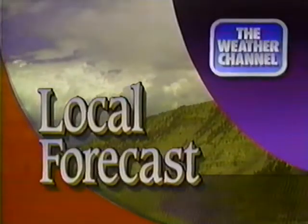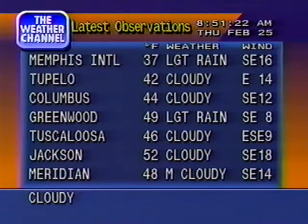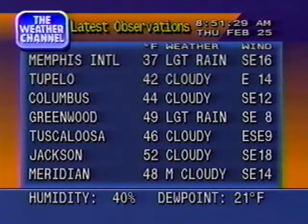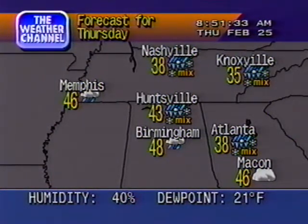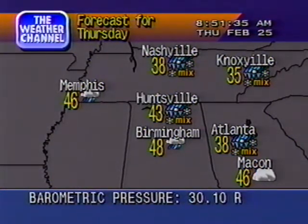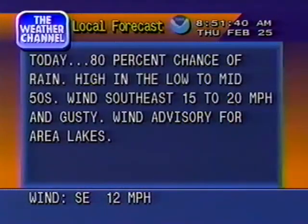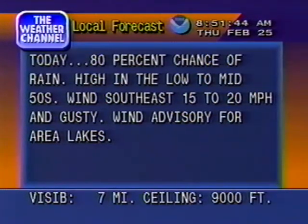Now, your local forecast, accurate and dependable from the Weather Channel. Coming up, a look at your local radar. But first, the current local conditions. Today's regional forecast. Your local 36-hour forecast from the National Weather Service.